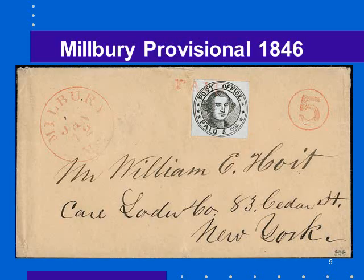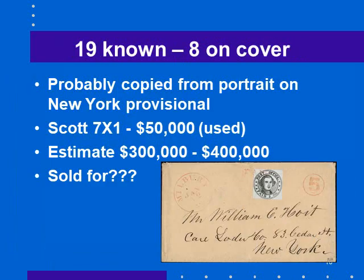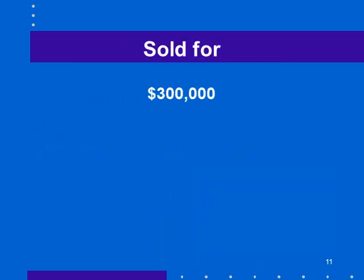Next is the Millbury Provisional, also of 1846. This has a bit more of an address on it. It says care of Loader and Company, 83 Cedar Street, New York. So making things a little easier for the post office to deliver. It's thought that this image is copied from the portrait on the New York Provisional we just looked at. There are only 19 known, 8 are on cover. Scott catalog value used is $50,000. The estimate of this on cover, given that there's only 8 of them, $300,000 to $400,000, and it sold for $300,000. A lot of money.